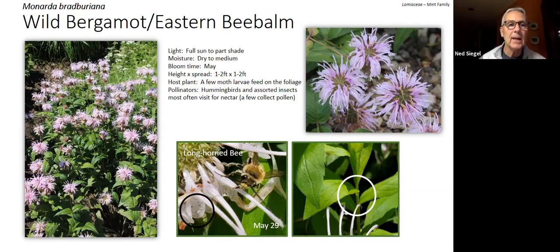This is another one I like. This is a wild bergamot or eastern bee balm. So it's one of the Monarda species, also known as Bradbury's bee balm. Illinois Wildflower website considers it to be more of a savanna or thicket wildflower that actually prefers partial sun and somewhat dry conditions in order to survive. The blooms actually start in the center as a small wreath of little flowers that gradually work their way out to the edge as the season develops.